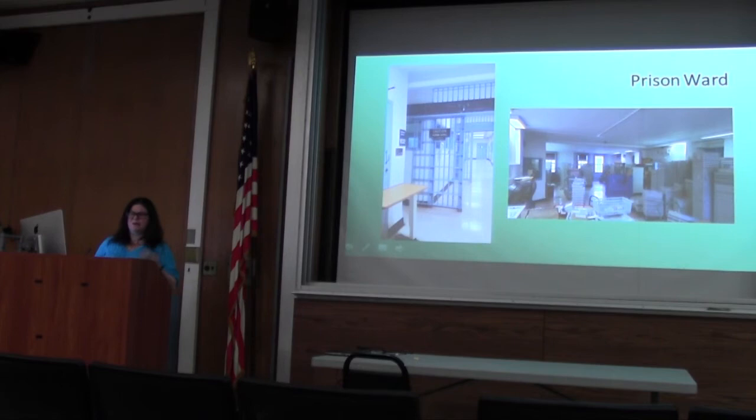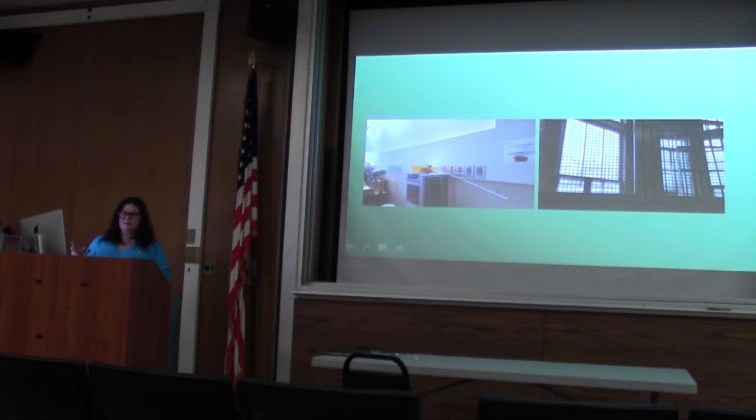And this was in use, remember, right up until we stopped accepting prison patients, so sometime in the 1990s. They added in all the gases, oxygen, air, suction at the head of the bed, but they still kept on all very modern prison bars.